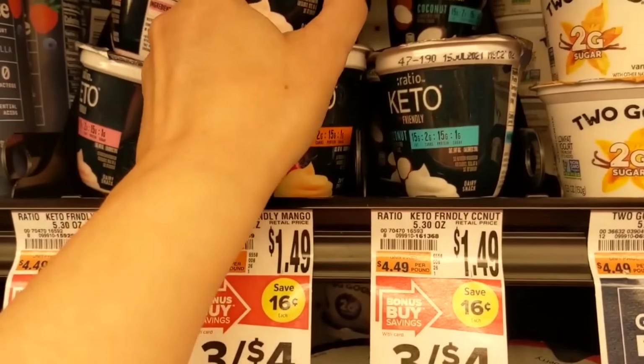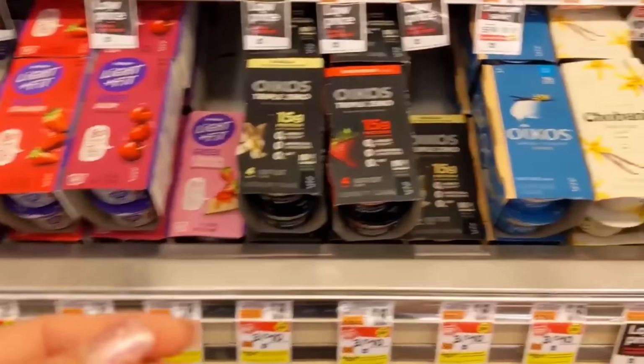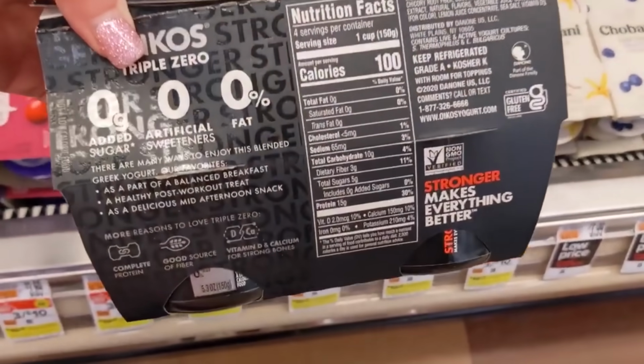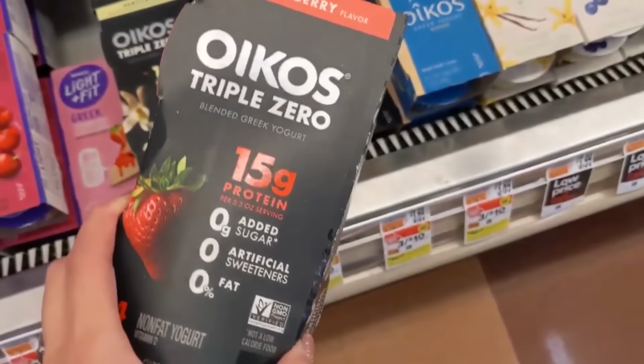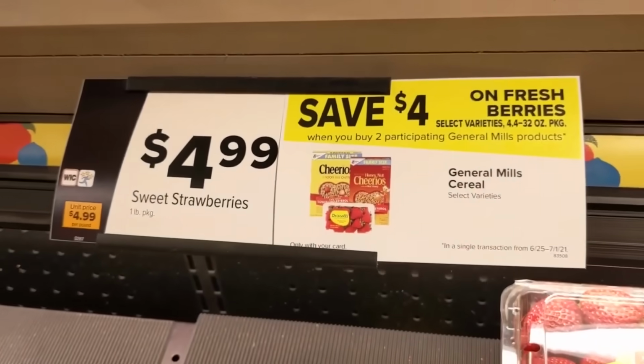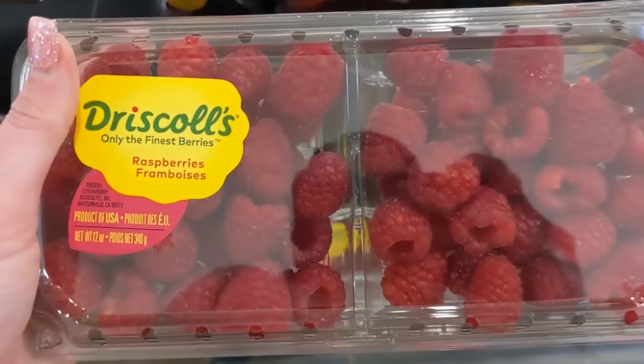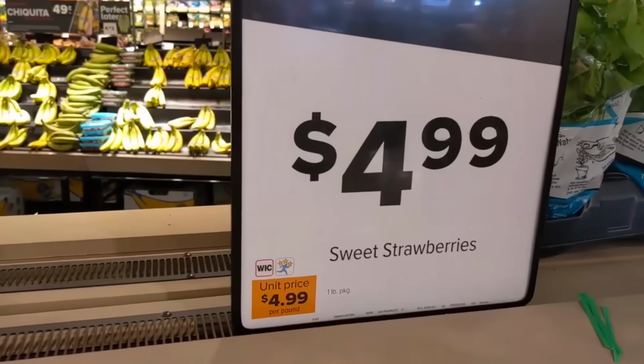But there's the Ratio Keto. I've previously talked about that amazing brand from Kellogg's. And then they do also have protein. Be mindful, some of these would be considered dirty keto with the ingredients, or a lower carb item. But there were lots of sales going on today. For example, you could get some berries, some Kellogg's products with it too.